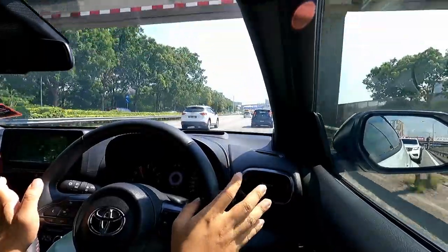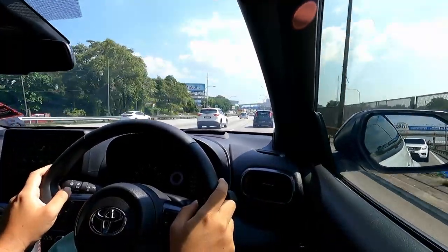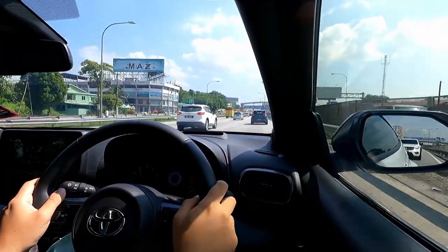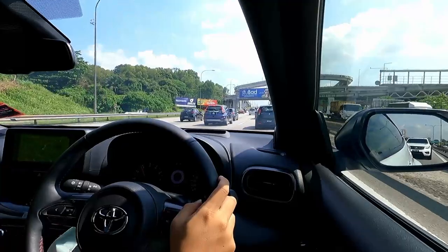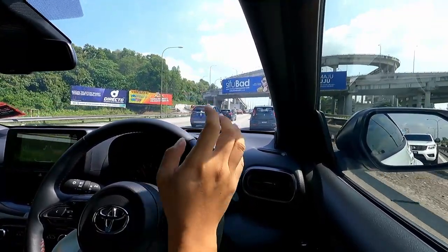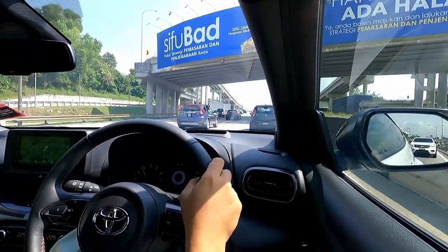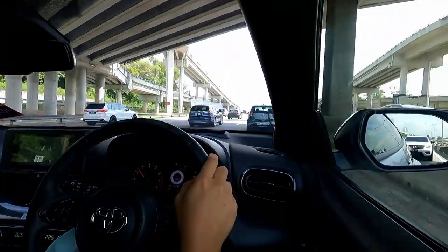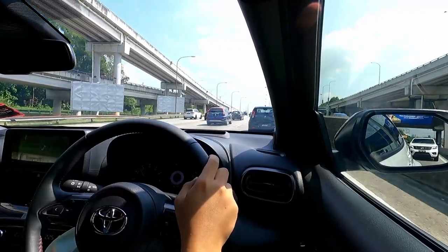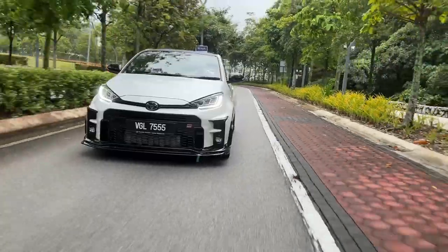So right now I'm in fourth gear. Traffic in front is a bit slow moving, but I'm still doing about 70-odd kilometers per hour. I miss that action of blipping the throttle whenever you downshift. That's something that I truly miss, and I think that within the next 1 or 2 years, I will want to have another manual car back in my garage.